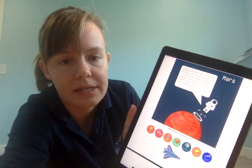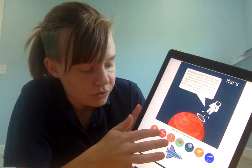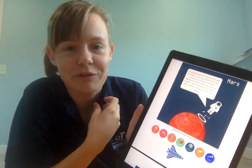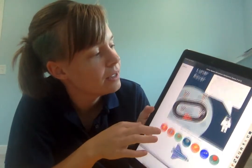Where should we go next? Let's see. I think that while we're on Mars, we should do the lunar rover. Oh, wait. That's the lunar rover. The lunar rover is on the moon. I was thinking of the Mars rover, which is on Mars. That's okay. We'll do that one anyway.